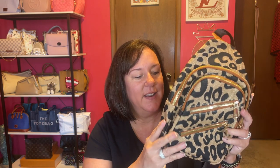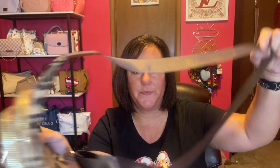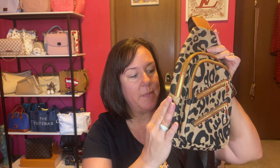This next bag was influenced by Marsha Johnson, and she loves sling bags. So I dipped my toe in the sling bag, and I got this one from Temu, and it's just, I guess, leopard or cheetah print? I can't remember, but it has multiple zippers. I feel like I would lose my things in it, but it is a comfortable strap. And this one I just wanted to try out. So this is my first sling bag, and it's all because of you, Marsha.